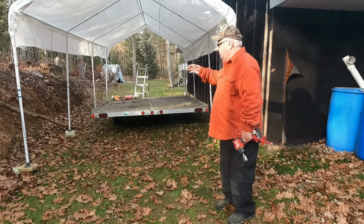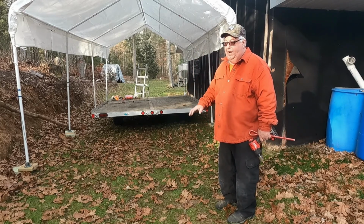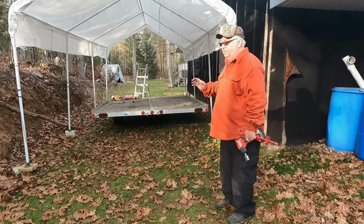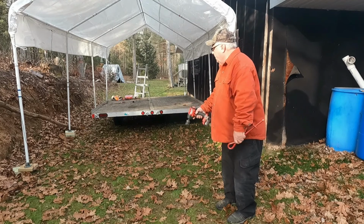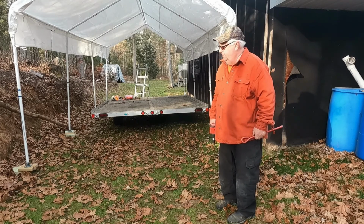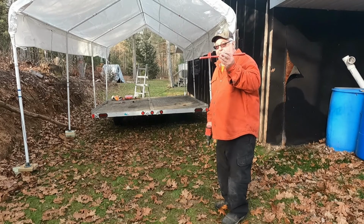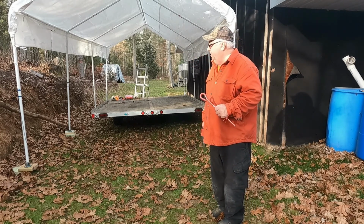I wanted something back here for putting our lawnmowers and stuff underneath, so they're not sitting out in the rain and whatever. That's basically what it's for. We'll see how it holds up over the winter here. I'll tell you in spring, I guess, what it's like. But anyhow, I'm going to use these earth anchors again. I showed you this yesterday when I was doing the tree stand over there.